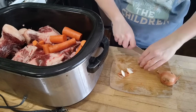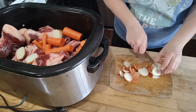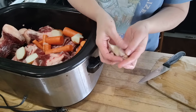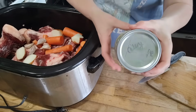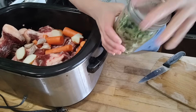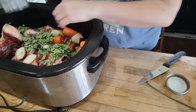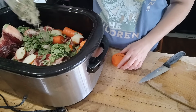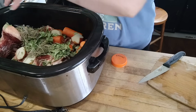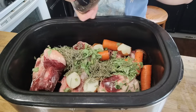So grab some storage carrots. I washed my onions, and I'm putting a couple homegrown onions in there with the onion skins and all. I washed garlic, and I'm doing the same, just leaving them in the skins because that won't hurt our broth. It'll just add more flavor. I'm going to add a whole jar of freeze-dried homegrown celery greens from last year's garden, and also some of our homegrown freeze-dried rosemary just to use up that jar. It'll be perfect in the broth.